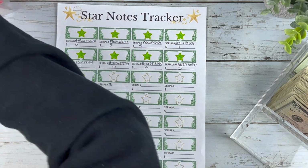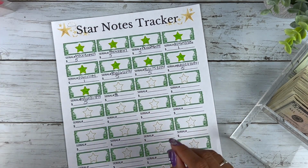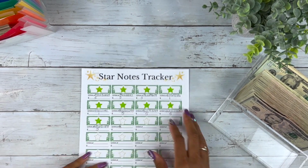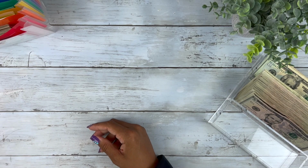Oh my goodness. She loves star notes. She's been collecting them for so long, you guys. She's a star note junkie. All right, that challenge is done.